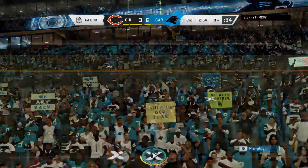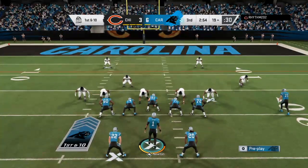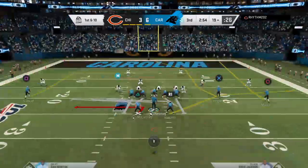We'll see if that comes back to haunt them. We'll be back. Ready. Check. 59. Watch QB drop. Check. Slam. 20. Slam.